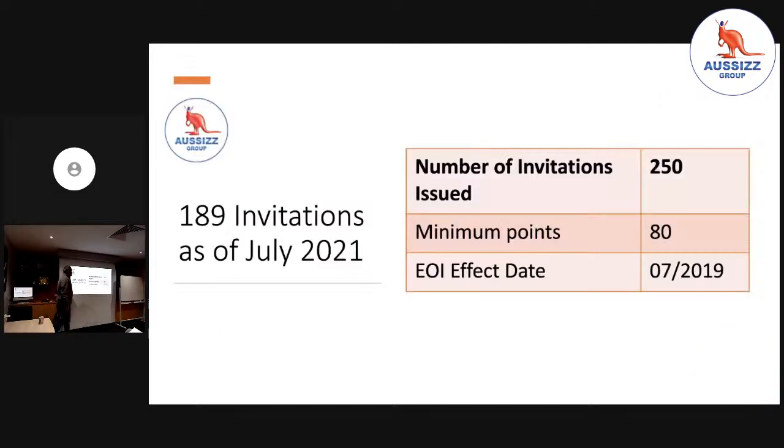So these are just the numbers for the 189 invitations. As of July 2021, there's only been one round, I believe, since July 2021, and these are the numbers. So we can see that there were only 250 invitations issued, not much. So there are not many seats in this category. Minimum points 80 for any occupation whatsoever. Nobody was invited for less than 80 points, and the EOI effect date was July 2019, nothing got picked up before July 2019. So July 2019 was the oldest EOI effect date for people who actually got invited under the 189 category.